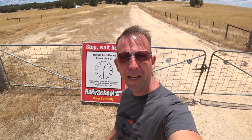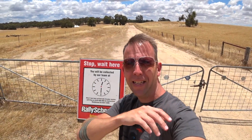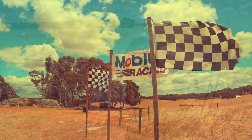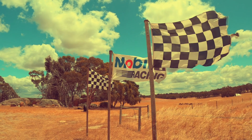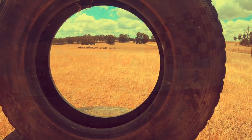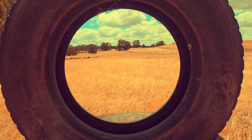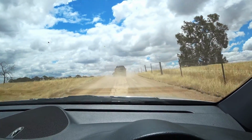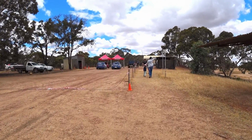So we're here at the final gate with a million flies, and we're just going to follow the instructions and wait for the guys to come pick us up. We've been picked up from the gate and we're being escorted into the track. Oh, very exciting. Alright, time to sign in and do some paperwork.